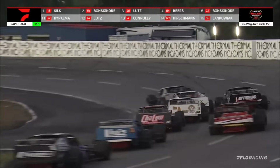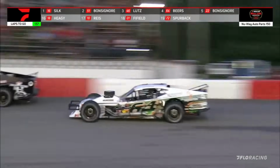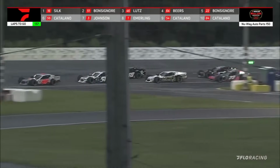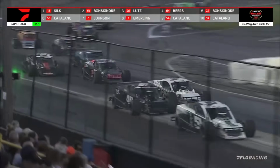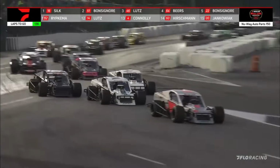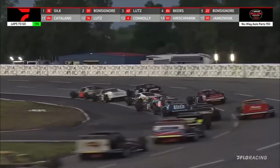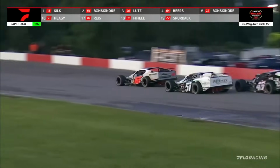Well, he tries to continue to guard the bottom lane, but the black Lutz number 46, the Riverhead building machine, continues to run on the outside. While that is happening, all of a sudden, Lutz, it's do or die time. He must make the move, or else the freight train of cars to the inside. Little stutter step by the number 64 car of Beers, gathers it back, and all of a sudden the 22 got a little bit loose, and that of course is Kyle Bonsignore.